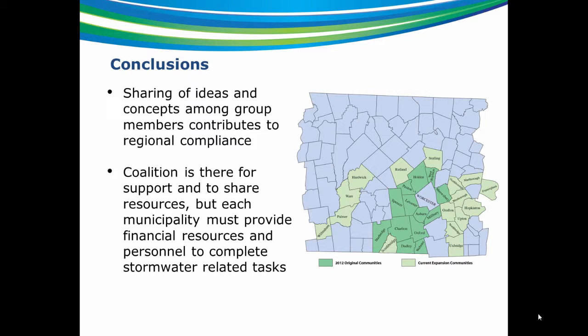They really need to make sure that each municipal community has that local knowledge and has the monies appropriated within their budget to meet these tasks. The coalition is not there from a funding standpoint, they're there for support and sharing of resources.